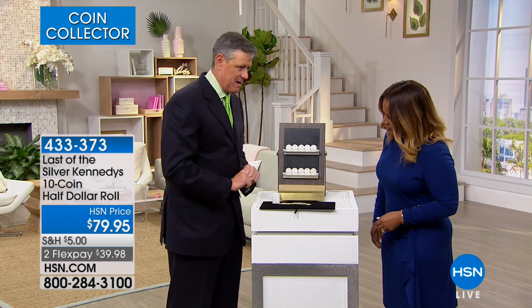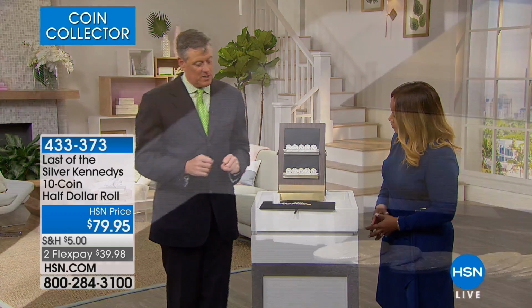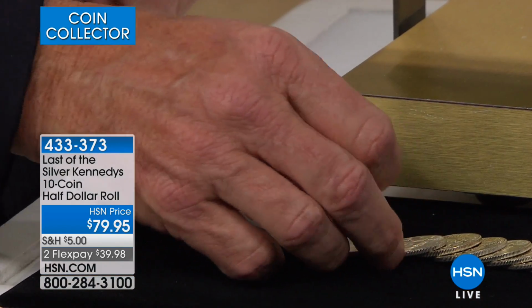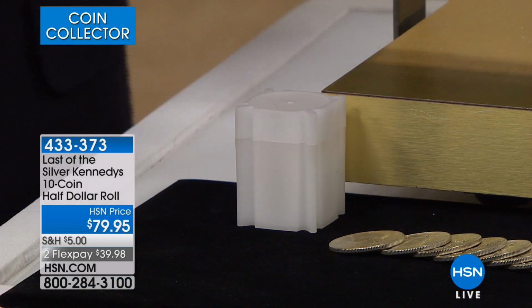This has been one of the most popular. This is the first time I've been able to sell it this year. I do love the sound of those. They come in a little tube, so you're going to get 10 of them. So here's what it comes down to: the silver Kennedys. I was able to buy these for basically the silver price, which is why I could do this price.